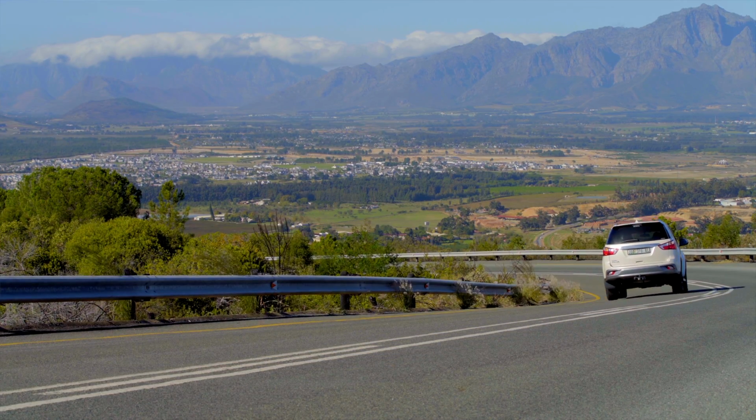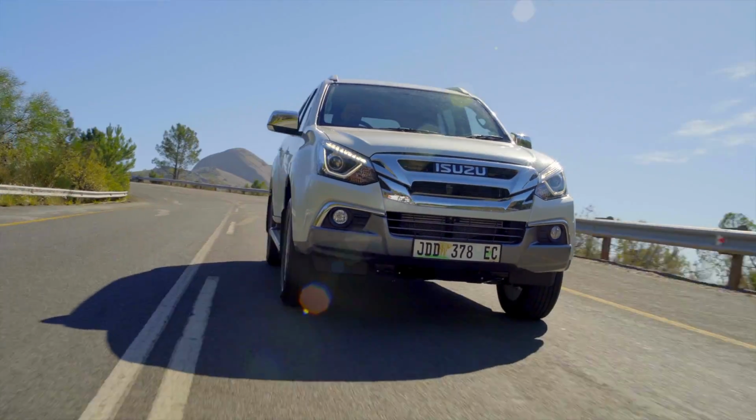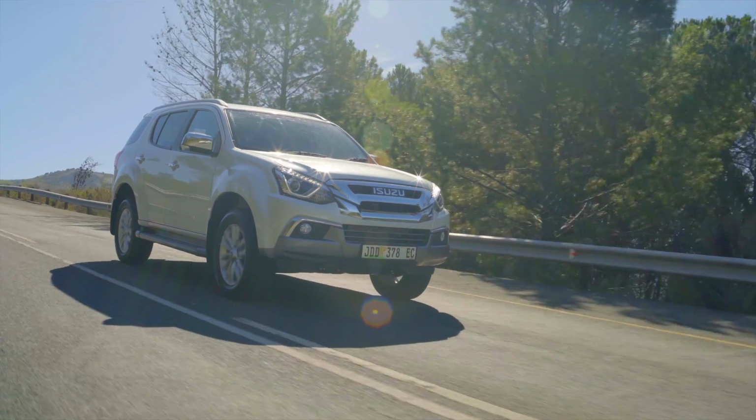But then what happened was Chevrolet pulled out of the country and took their Trailblazer, the rival to the Fortuner. And so there was a gap in the market, and Isuzu South Africa sent some executives over to Thailand, where the MUX has been on sale since 2013. And luckily for us, they've brought a few back with them. And now I'm driving one, in case you missed that part. It's a MUX.